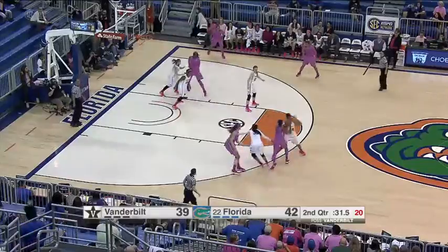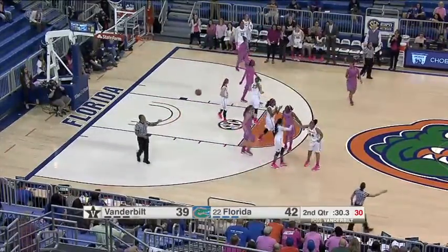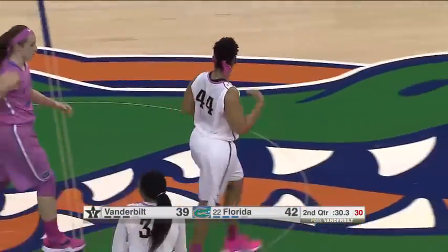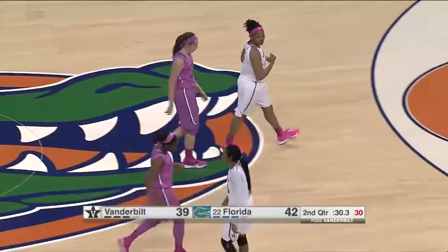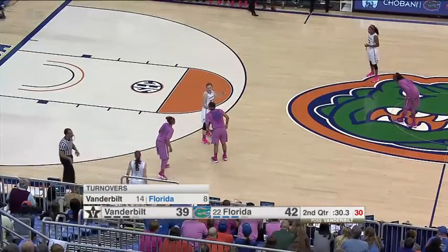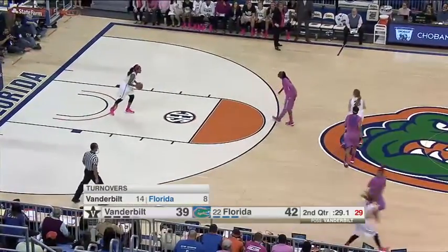11-second differential in shot and game clock. Anderson, the walk, as she tried to go up and around Ratia Long and maintain possession. Vanderbilt now can play for the last shot. Only a .3 differential between shot and game clock. And we're seeing Vanderbilt really turn up the defensive intensity right now.